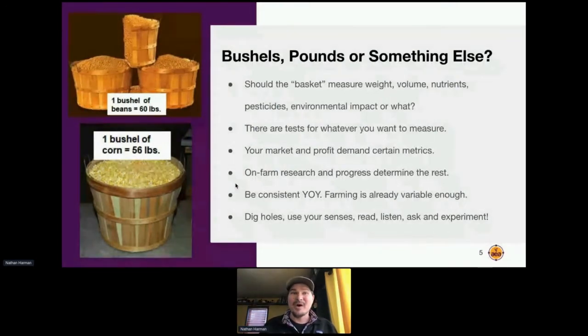But what are we trying to measure, right? Weight or volume, nutrients or pesticides, environmental impact, carbon sequestration. There are tests for anything that you are interested in measuring. And obviously your particular market, your crop, your profitability demand that you're going to take certain tests. There are some that you can't get away from, and you will already be familiar with those. But really, getting better, progress and research and moving forward are the majority of the rest of the tests that you get to decide on. In general, I think just be consistent year over year.